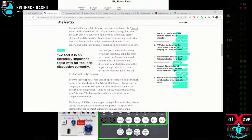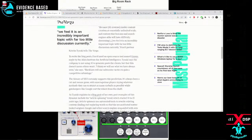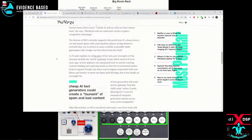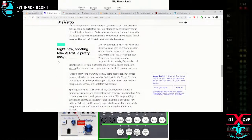Because AI systems enable content creation at essentially unlimited scale, and content that humans and search engines alike will have difficulty discerning, we feel it's an incredibly important topic to write about, with far too little discussion currently. So you use an open source tool named Grover to create the fake blog posts. And this is what we're getting.